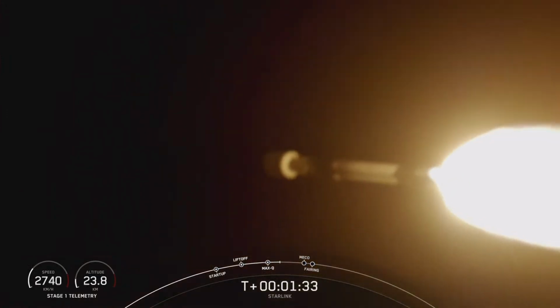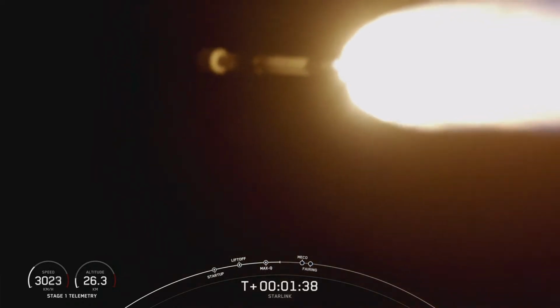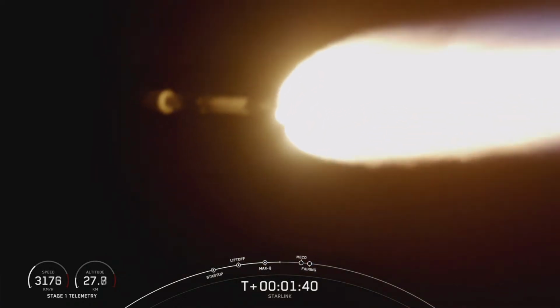Now we're about a minute away. Engine chill has started. We're about a minute away from a series of events. These are MECO, stage separation, SES-1, and lastly, fairing separation.